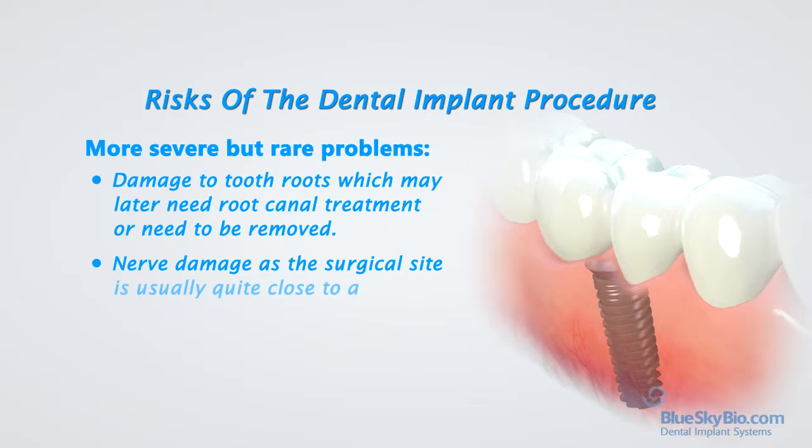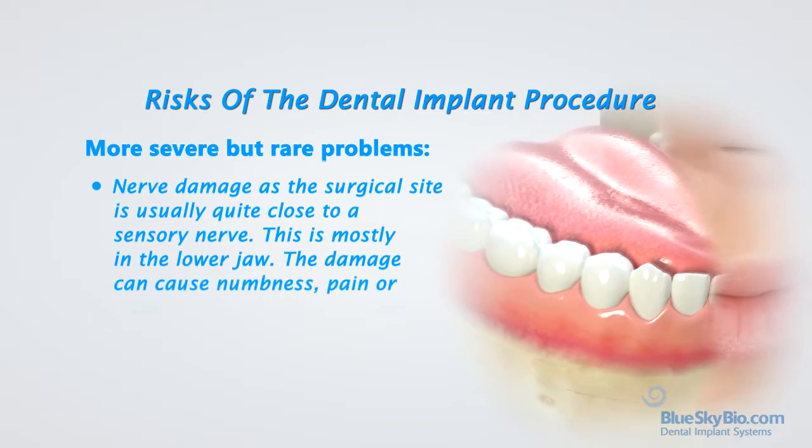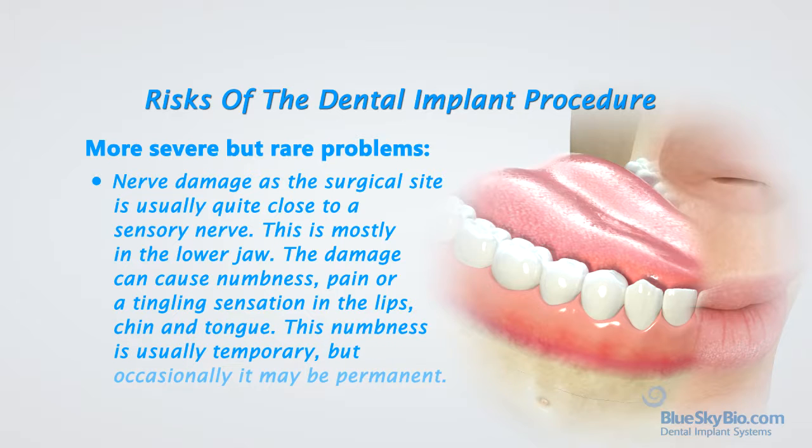Nerve damage can occur at the surgical site when it is quite close to a sensory nerve. This is mostly in the lower jaw. The damage can cause numbness, pain, or a tingling sensation in the lips, chin, and tongue. This numbness is usually temporary, but occasionally it may be permanent.